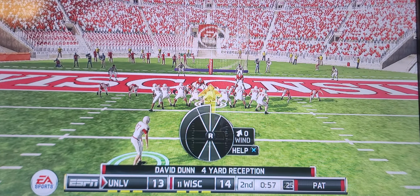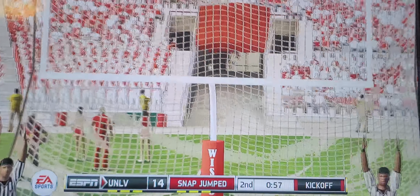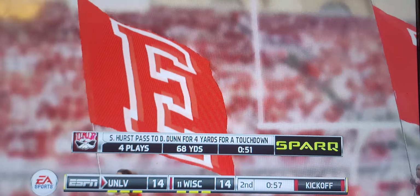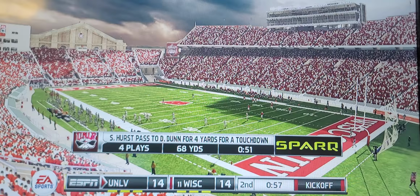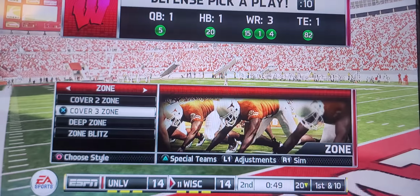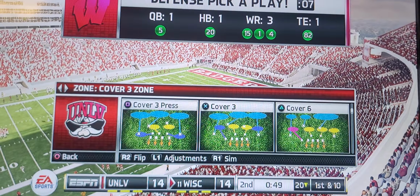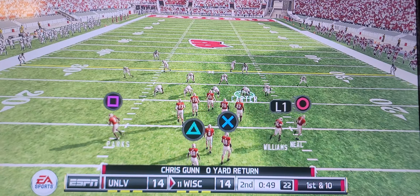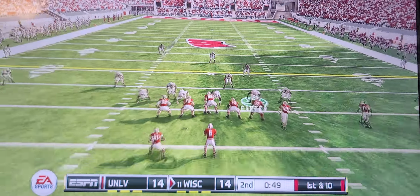Field goal attempt. Field goal is up and it is good. It is good, right in the center. 4 plays, 68 yards. We started off the game bad, but I don't think we're gonna keep being bad. I think we're coming up right now. We're doing well. We just need to keep this up.